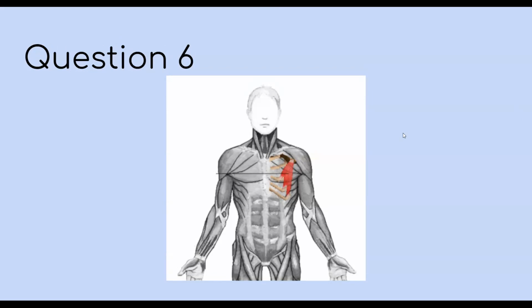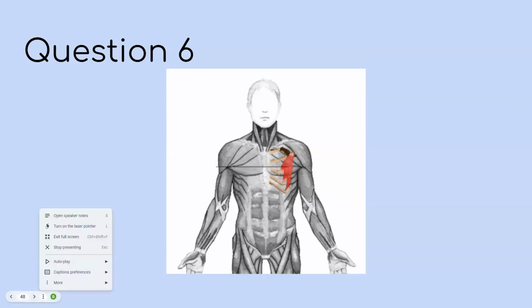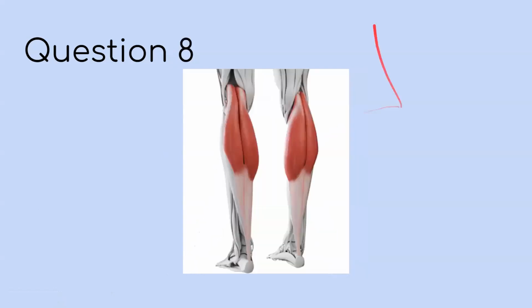Yes, question 6. I guess we weren't really able to do this, but it is the pectoralis minor. The pectoralis minor is a little bit underneath the pectoralis major. The pectoralis major is the big muscle on your chest. It'd be taking up this entire space, and it is on top of your pectoralis minor. So the pectoralis minor is that smaller muscle, and it's underneath the pectoralis major. And we aren't able to really do that question, unfortunately.